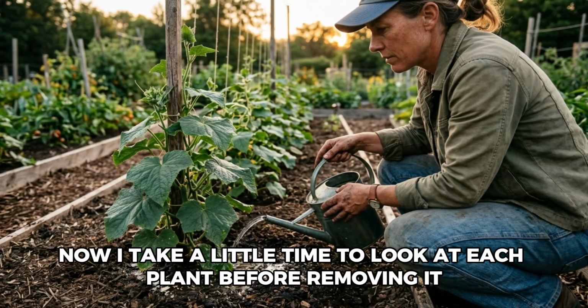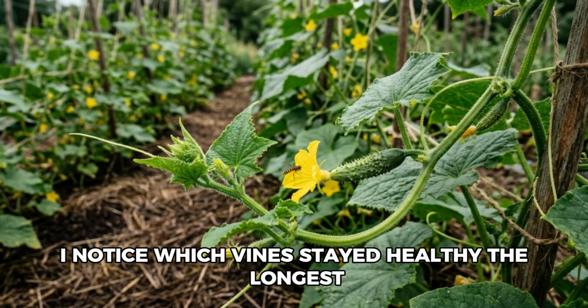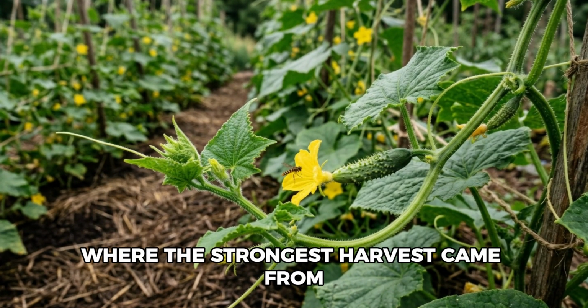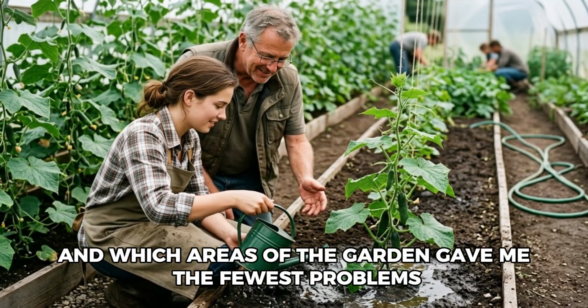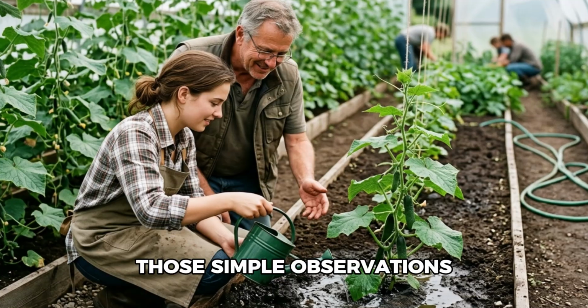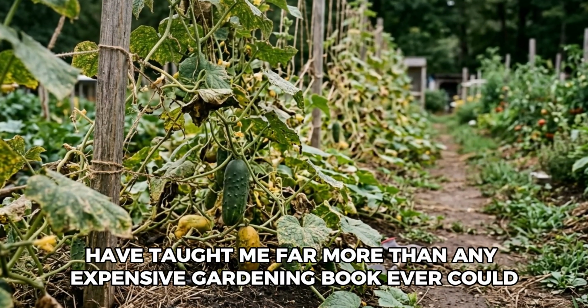Now, I take a little time to look at each plant before removing it. I notice which vines stayed healthy the longest, where the strongest harvest came from, and which areas of the garden gave me the fewest problems. Those simple observations have taught me far more than any expensive gardening book ever could.